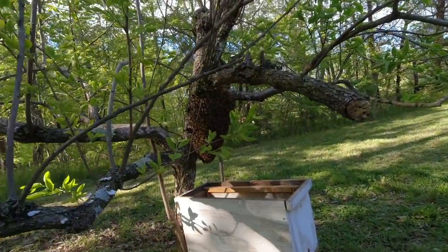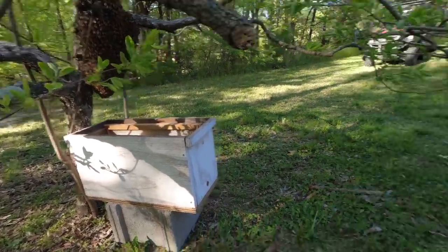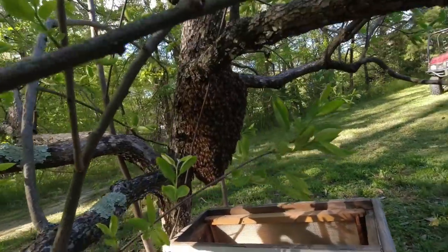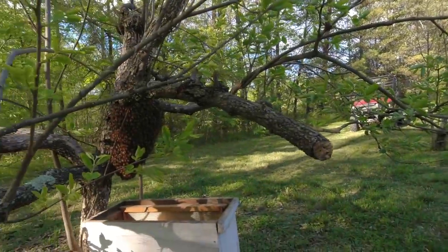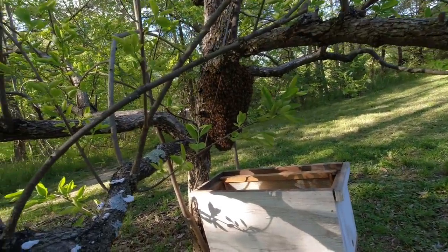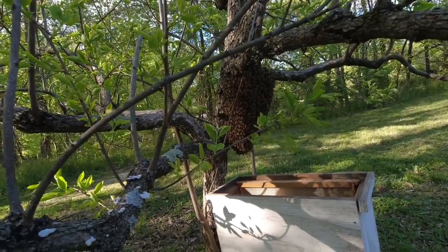All right, so what we're doing here, we're recording. Got this 5-frame box. We've taken 4 of the frames out, and they're just hanging here. Madam Queen Beekeeper here is going to come over, and we're just going to rake them down into this box. We'll put the frames back in, put the lid on, make sure we got the queen, and they'll be off and running.